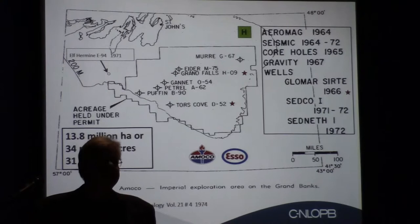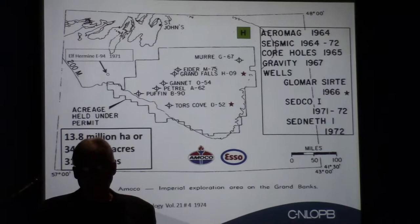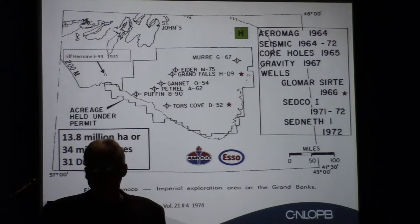Amoco didn't have the greatest luck in the portion here. They drilled something like 31 dry holes. They had under permit something like 34 million acres. Or if you want the metric, 13.8. And you can see the two stars of the initial wells. This dates back to a paper that was given in 1974.